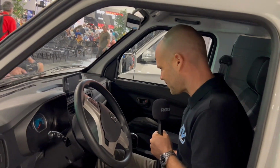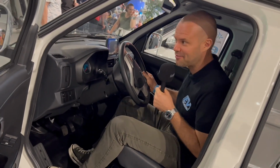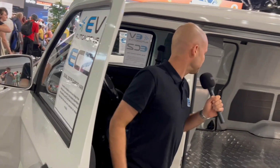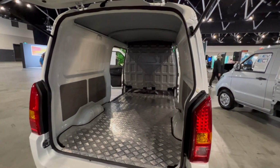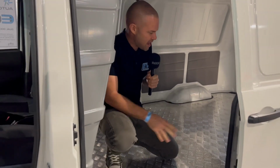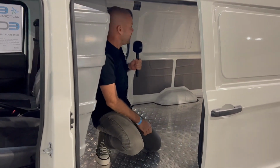Certainly, obviously not for the Australian market at this point in time, being left-hand drive, but it's very, very basic, but basic's okay. Quite a bit of checker plate in the back. That seems to be a common feel that most of these vans have now, with the checker plate base, and you can only assume all the battery packs are underneath. So yeah, it's cute, even if I don't know what it is.